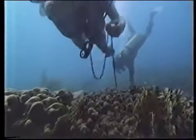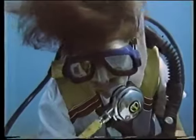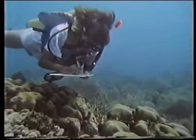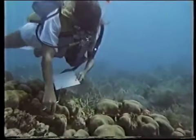Here, students from the University of the West Indies are carrying out a reef survey using the chain transect method. They note the species and other details of the organisms directly below each red ribbon. Surveying a reef like this on a regular basis can give an early indication of the effects of pollution.